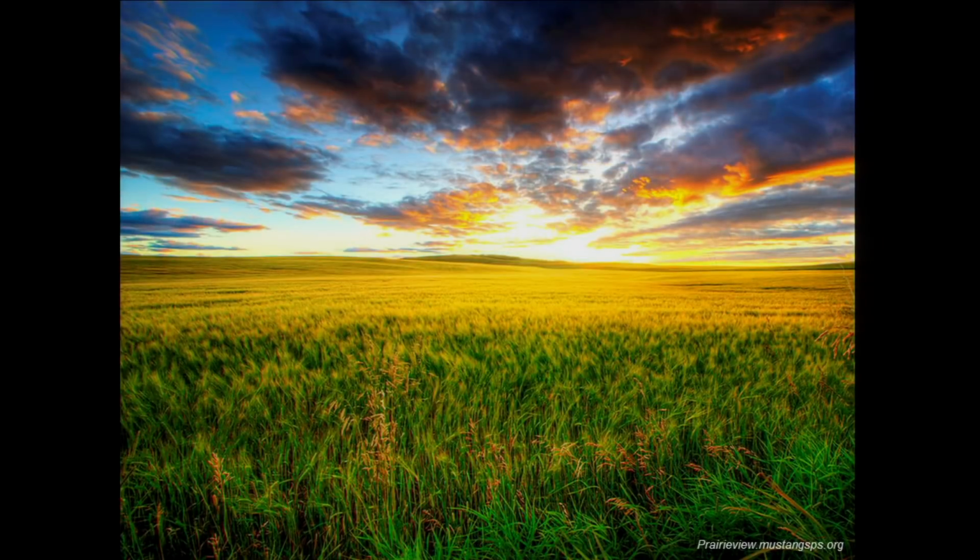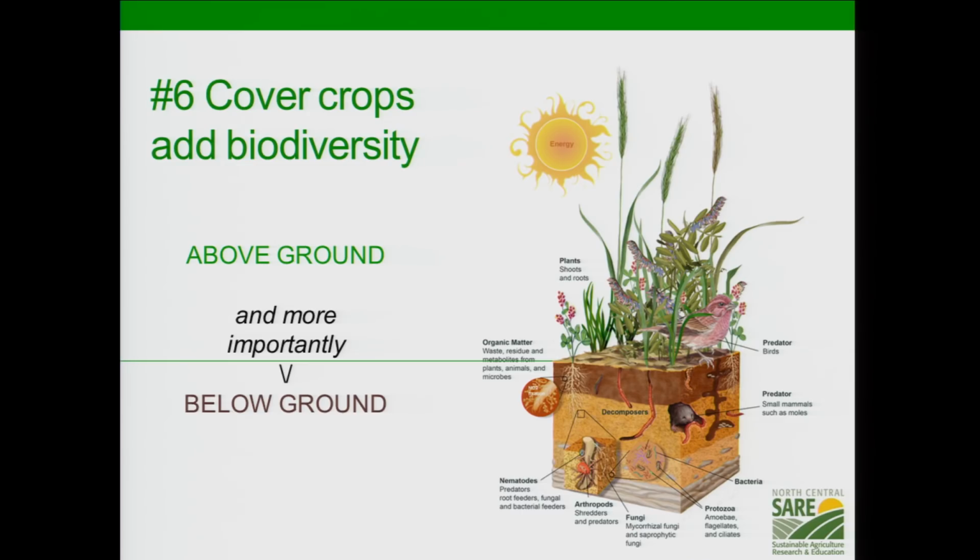And I think maybe it was David Montgomery yesterday that said, if you look at a prairie or you look at a forest, you don't see big areas of bare soil. You might see a tiny little patch. But our soil organisms have evolved to have living plants with them year-round. They didn't evolve in these conditions where the soil was bare for the majority of the year. And so no wonder that they don't function very well in that system.